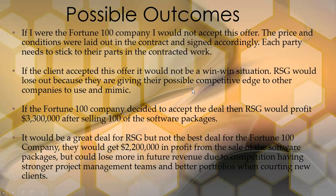So in the end, I don't feel this would be a great deal for the Fortune 100 company. I would definitely not take the deal. And that was something that I feel RSG needed to do, was to stop looking at the money and do what they were hired to do.